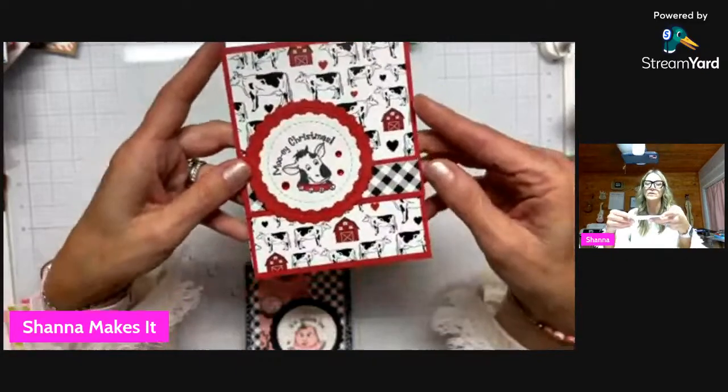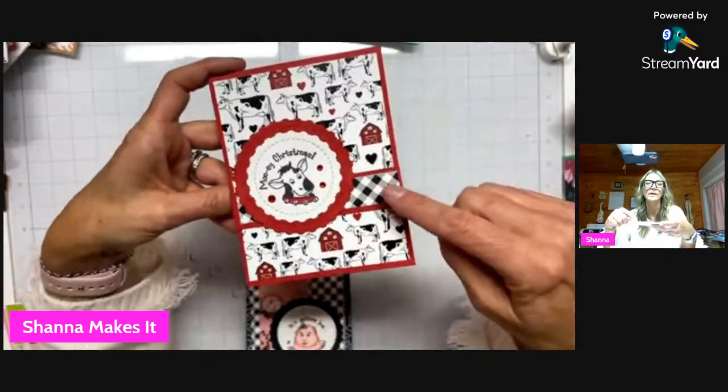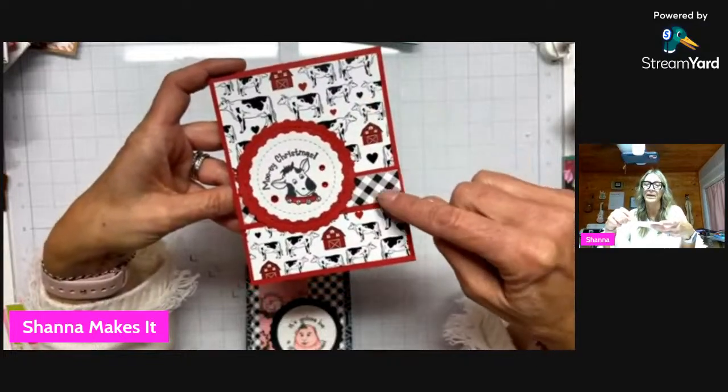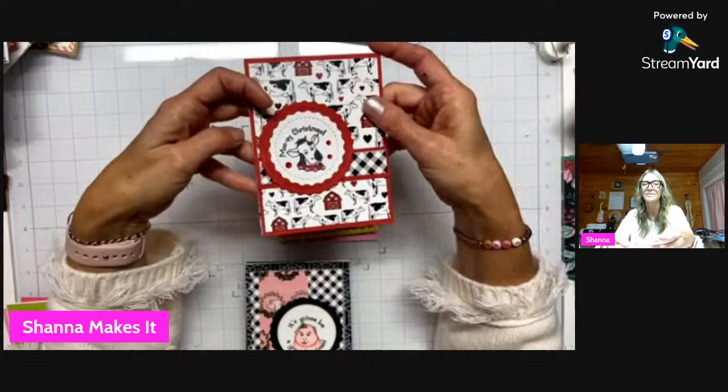Here's the Mooey Christmas, I guess. And I did it in a black and white cow. And I really liked this one. I thought the farm paper and the buffalo plaid was cute. And then I put the cows on the inside of it.